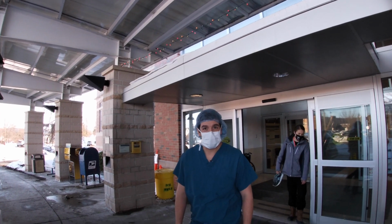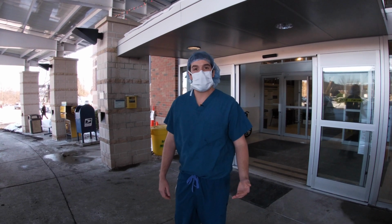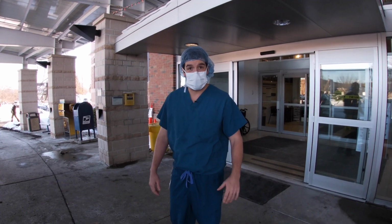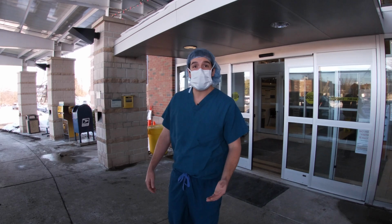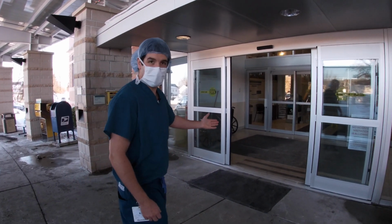Okay, so I'm Dr. Smith. We're going to simulate the patient experience like you're having surgery. So these would be the steps that we go through on the day of your procedure. We're starting out by the main entryway. This is the entry into the Arnot. We're going to walk right through the main doors.